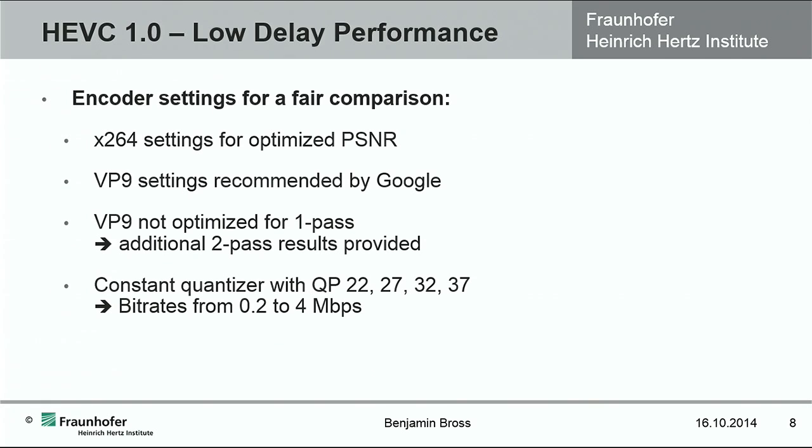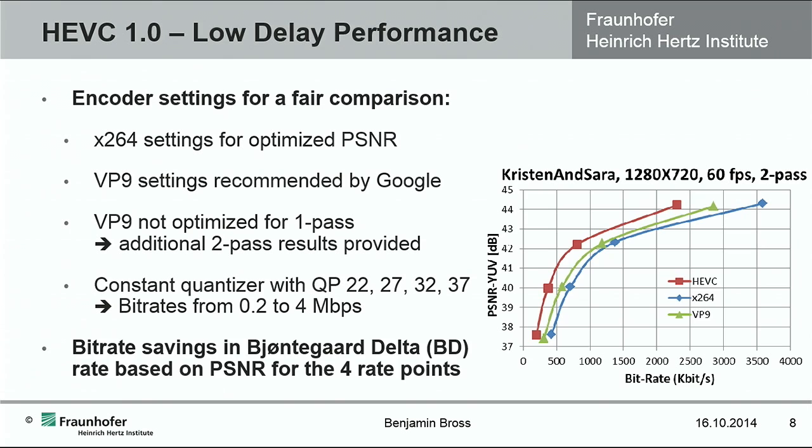The bit rates were ranging from 0.2 megabits per second, so 200 kilobits, up to 4 megabits per second, with these constant quantizer QP values of 22, 27, 32, and 37. They are resulting in 4 bitrate points, and for each of these bitrate points you get a PSNR value, which you can see in these plots here. So starting from, let's say, 200 kilobits up to 4 megabits. There are sequences where you reach 4 megabits, but in that range for all 3 sequences the PSNR was measured, and then you get such a nice rate distortion plot.